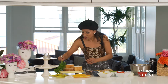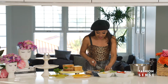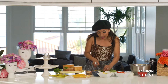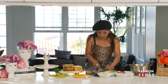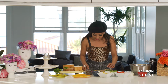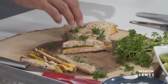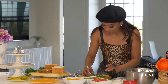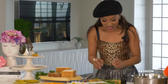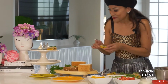Then I'm going to chop up some parsley. And I'm just going to use the parsley as garnish for the top of the sandwich. There we go. So cute. I'm going to place them on a cute little platter here.